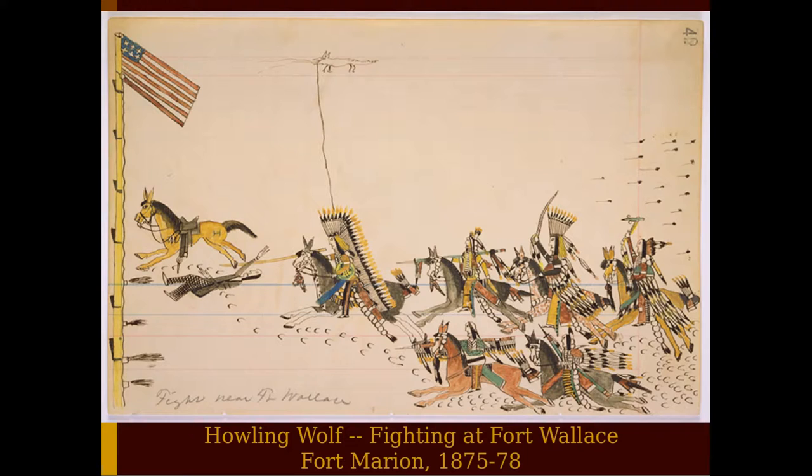Well, let's take this piece, Fort Wallace, as an example. Now, a couple of things about ledger art. You'll notice the ledger. It's on lined paper, and the action moves from right to left. Almost all of the ledgers have sort of a grammar to them. Part of it is this right to left action with the protagonists on the right and their goals on the left.